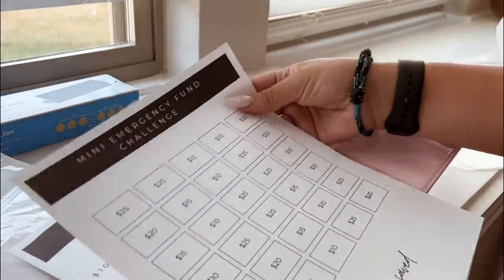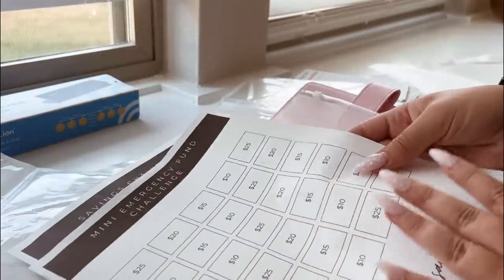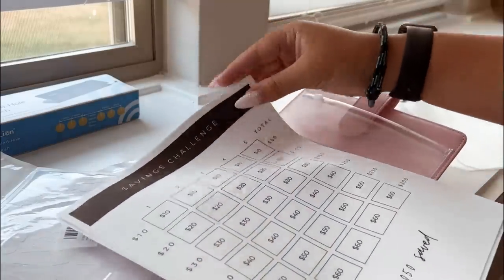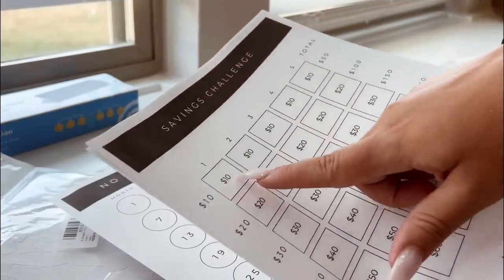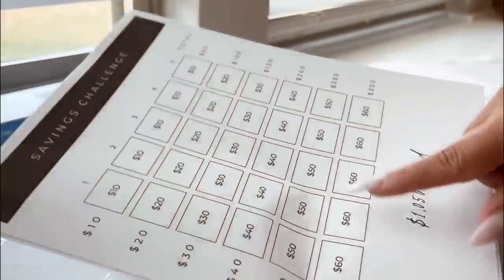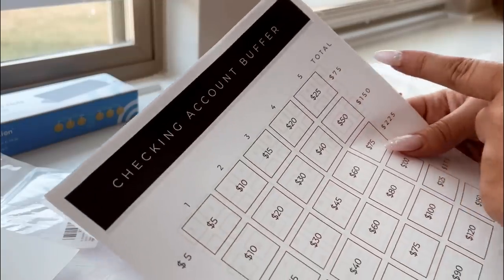And then I also created this mini emergency fund challenge. Definitely need to start working on this. And this is just a kind of basic savings challenge. What I'm going to be doing is coloring in the boxes as I save it. So I'm gonna just start with 10s, and then I'll go into 20s, 30s, 40s, 50s, 60s. That's over $1,000 saved.